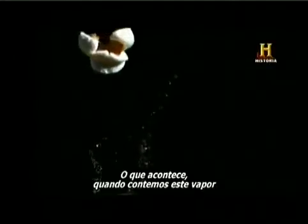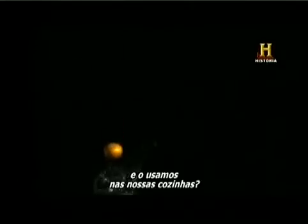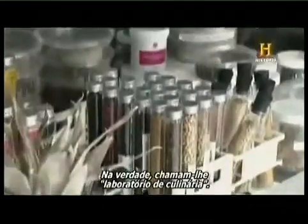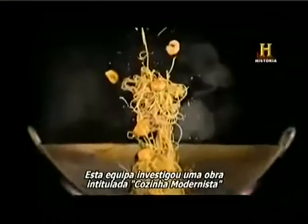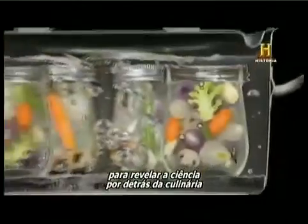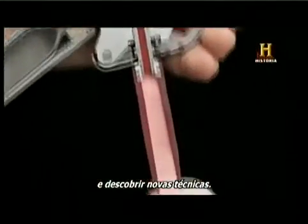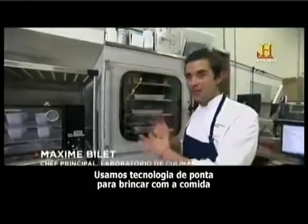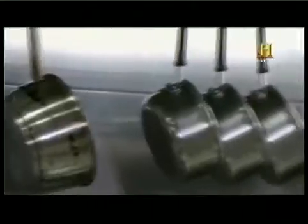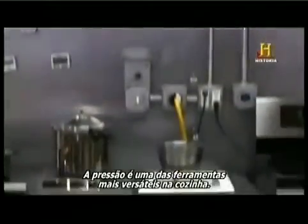So what happens if we bottle up that steam and put it to work in our kitchens? This place has almost as much in common with a science lab as a kitchen. In fact, they call it the cooking lab. The team here researched and photographed a multi-volume book called Modernist Cuisine to reveal the science behind cooking and to discover new techniques. We use high-end technology to play with our food for the purpose of making it more delicious, more interesting. Pressure is one of any kitchen's most versatile tools.